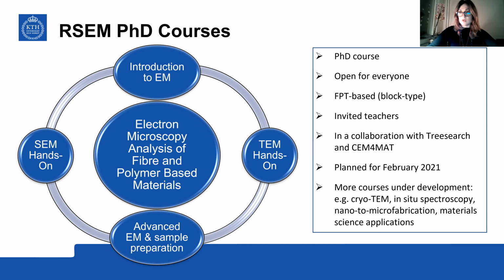Because basically, through the RSEM infrastructure, we would like to welcome everyone from KTH to gain more knowledge in the field of electron microscopy and to get access to the facilities and the specialists. So basically, the goal is towards improving the synergy between the different nodes and helping with competence support for electron microscopy analysis.